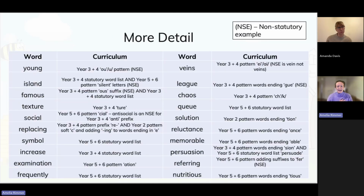So just looking at 2024 words in a little bit more detail, I've got all 20 words on here. I've got this little code in the top right corner for you. So NSE in brackets means non-statutory example from the curriculum. So I've tried to highlight where those are so that we can see how often they are using the examples that they give in the curriculum and how often they are just using the same pattern but a different word.